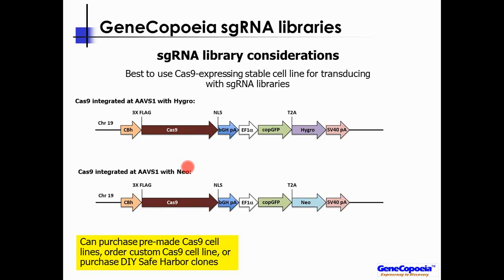AAVS1 is also known as the safe harbor site in humans, and that's because insertion at that locus has no known adverse effect or phenotype on cells. And so we have some kits for knocking these constructs into the safe harbor site. These plasmids come with either hygro or neomycin resistance, so they're fully compatible with the library plasmids.